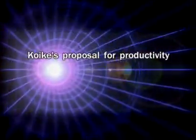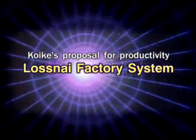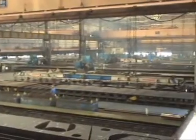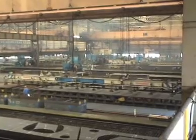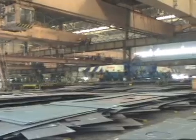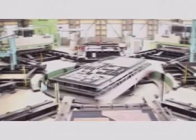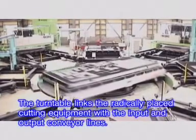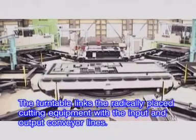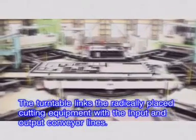Now, let's look at proposed and actual Koike systems for improving productivity and making effective use of offcuts in cutting areas. In the cutting area, the key themes are achieving accurate, high-quality cutting in less time and using the cut material efficiently. This system, jointly developed with Tamatsukuri Corporation of Japan, sets multiple cutting machines and conveyor lines radially around a central turntable with appropriate entrances and exits to move materials in and out.